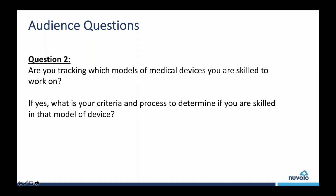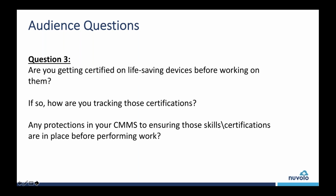All right, sounds good. All right, we'll keep rolling. So the next question is, and a raised hand, are you actually getting certified on life-saving devices? Do you have to get certified before your clinical engineers can actually work on a life-saving device or not? Raise your hands. Yeah, be certified on anything. That's a better question. You have to be certified on anything. You have to go through a certification process before you work on a medical device.